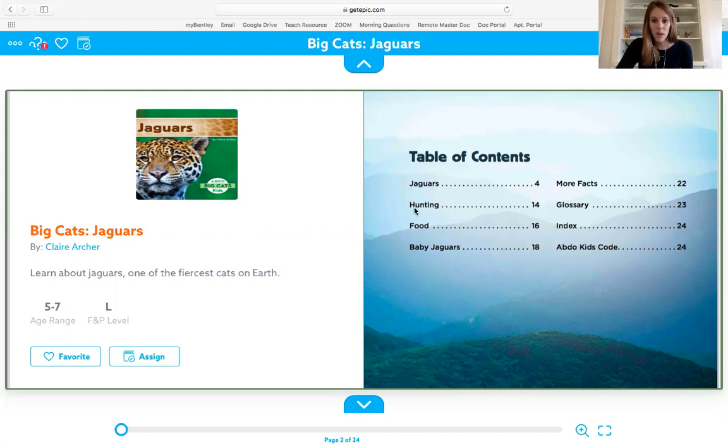So if you see here, it says hunting. We'll find that word that starts with an H, hunting. So we'll find information about hunting on page 14. So this is a really helpful tool that you can use when you're reading nonfiction texts. All right, let's get started.